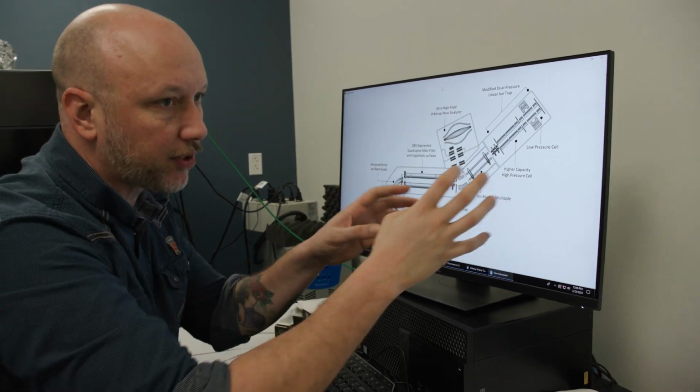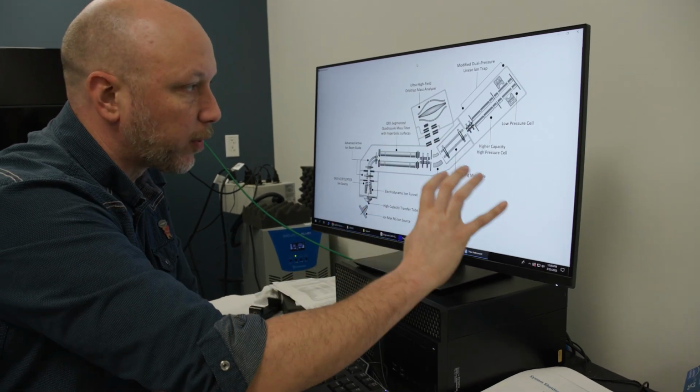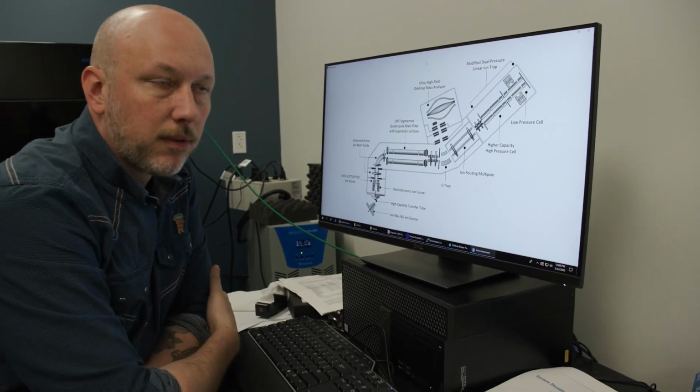Right, so it allows us to do gas phase chemistry so that we can maintain the glycosylated site in our analyses. And so what we do is we try to combine a little bit of everything and use the strengths and weaknesses when they can help us.